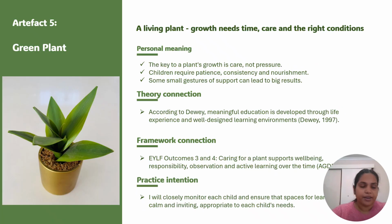My last artifact is a green plant. No one can make plants grow fast. It thrives with regular maintenance and proper care. And this is the view I have of child development. I believe that learning should be connected to real life experiences and thoughtfully created settings.